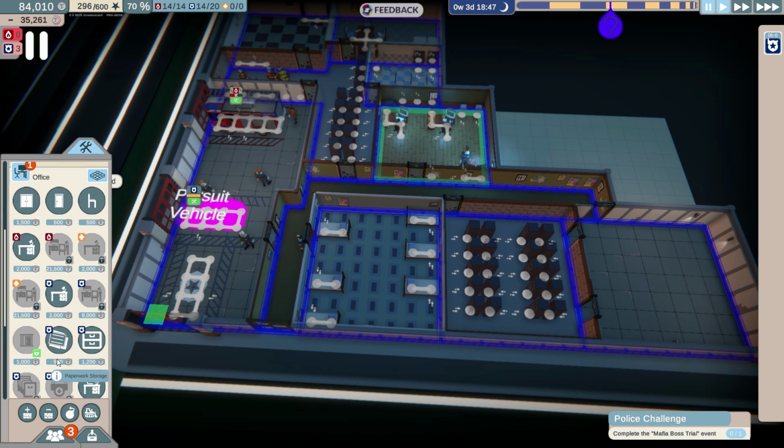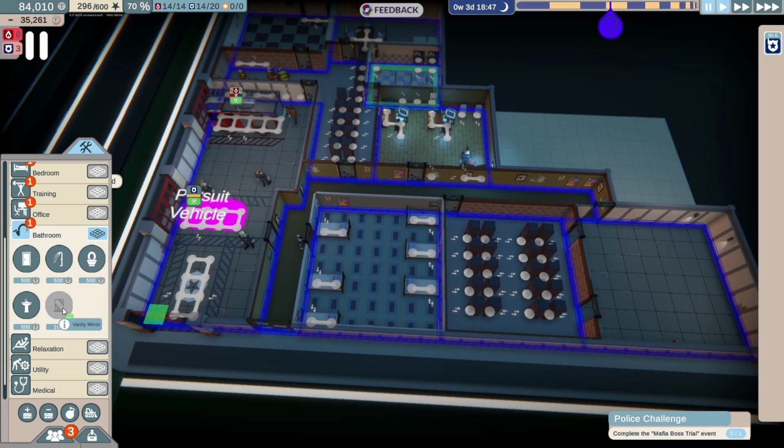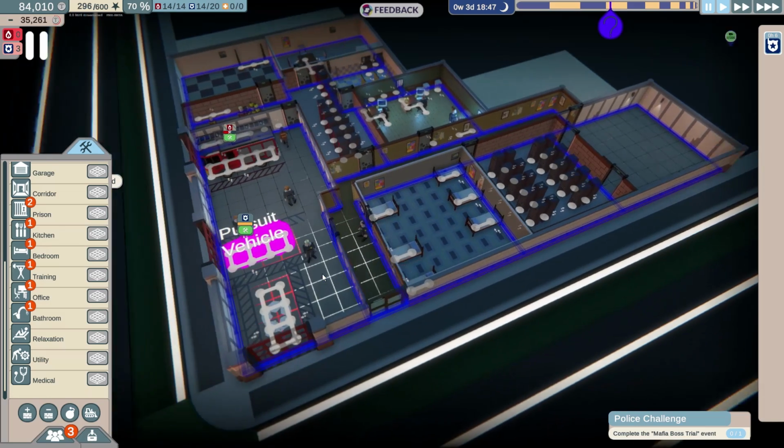An office. What can we have there? A prison door? The prison comes from the office, does it? Okay, that's fine. And the bathroom. There's something in the bathroom. There's a vanity mirror. Oh, we're going to go and get some extra exciting things. But first things first, let's do some stuff with the police vehicles.